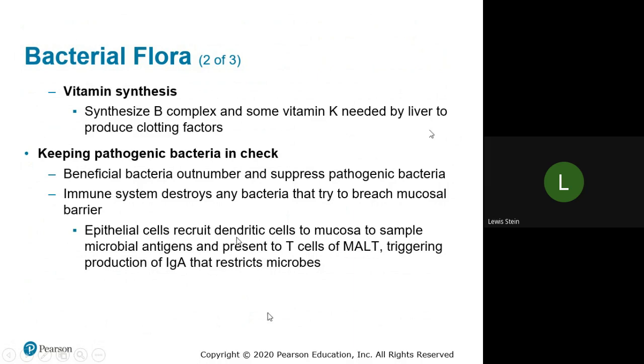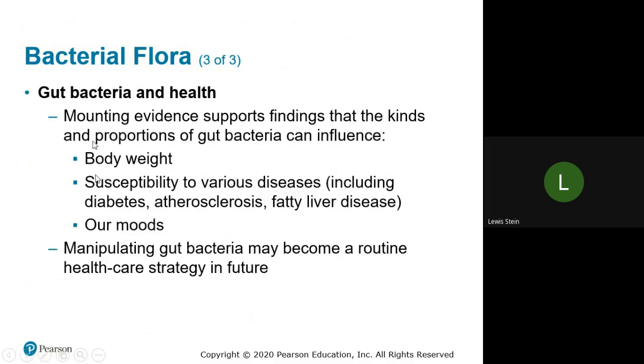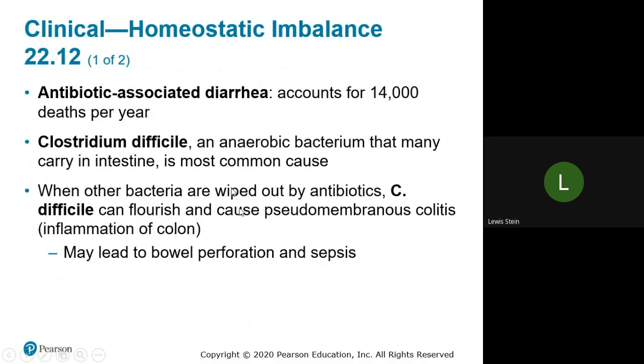The epithelial cells recruit immune cells to the mucosa to sample. Okay, so there's a lot of sampling of the environment that's in there. So it's another one of those critical areas where you're basically keeping your immune system in tune, sampling it, developing IgA, etc. There's so much about this that people are really into studying all of those things. This is such a big problem.